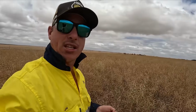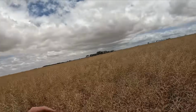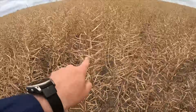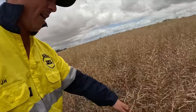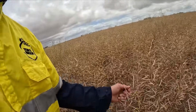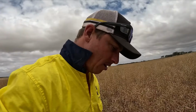Now, this is where we come into issue. The wind that we had yesterday, if you can see, so see all the white stuff that's happening on the canola? All this, that is pod shatter. So the wind is just rattling all the plants like this, and then you end up with these white bits left, which is just the skeleton of the pod. And yeah, we're losing canola on the ground already.